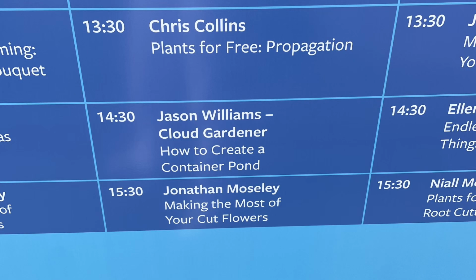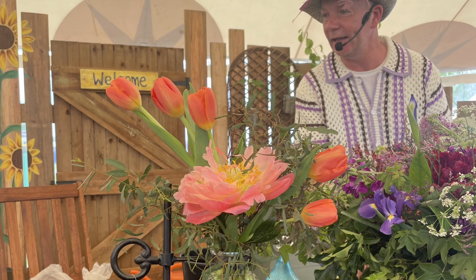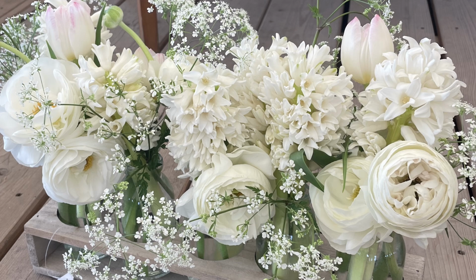And after this talk, I headed over to the Tips and Tricks Theatre for a talk by Jonathan Moseley. And this was a talk called Making the Most of Your Cut Flowers. And you can see some of the arrangements that he did were absolutely beautiful. And it's given me lots and lots of ideas.